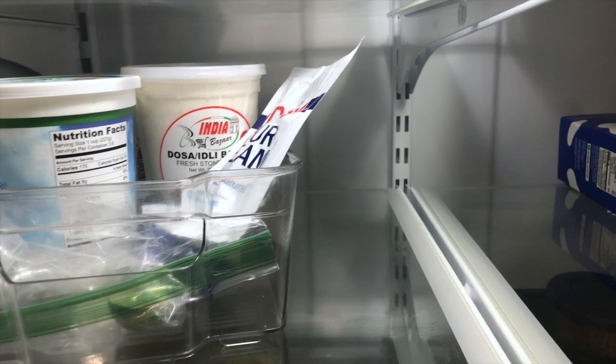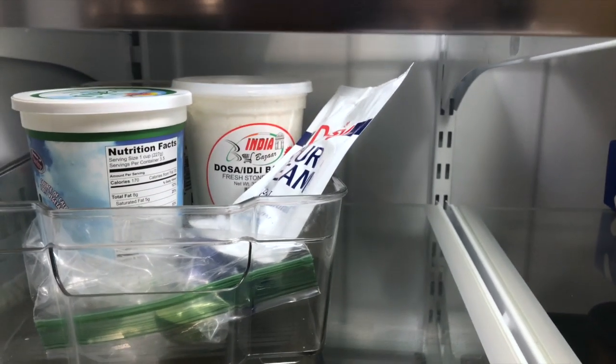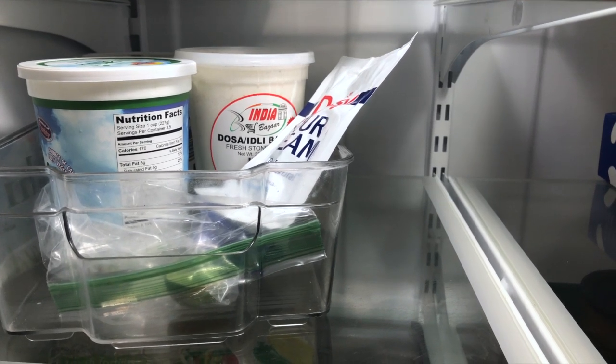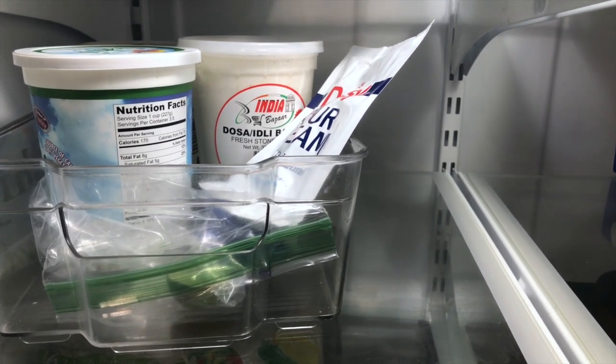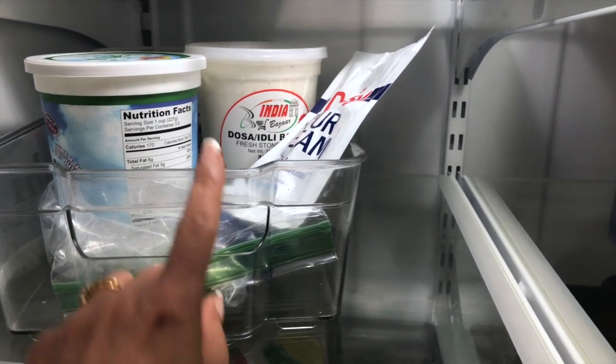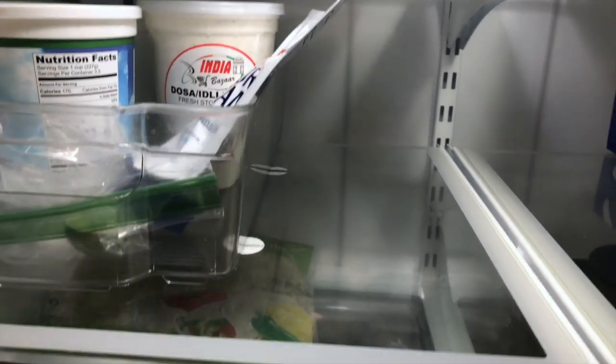Whenever I go to the Indian store, I always buy that, because on those days you don't know what to make. If the batter is ready, you can easily make dosa, idli, or uttapam. So I always keep that on hand.